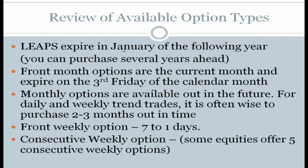Now the front weekly options come out on Thursdays. So you have Thursday and Friday of the current week, and then you have Monday through Friday of the next week. So that gives you between 7 to 1 days to trade the front weekly options. And just recently they have allowed the exchanges to start listing consecutive weekly options, and some equities offer up to 5 consecutive weeks.